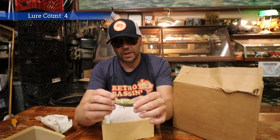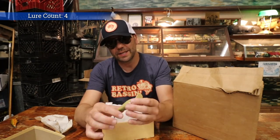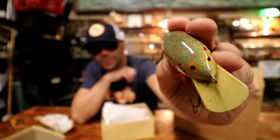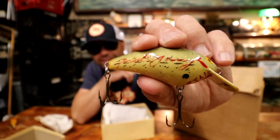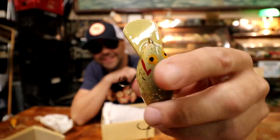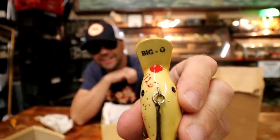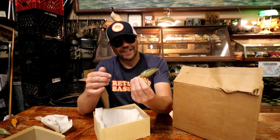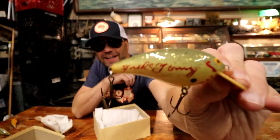Oh, there's another one in a really nice color. So what number is this? 1825. Sort of got a gray back to it. Classic Big O lip. Oh, there's another one. Look at that guy.